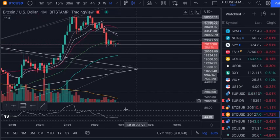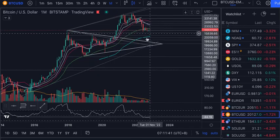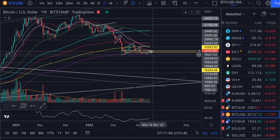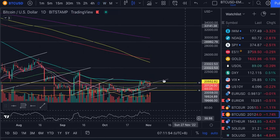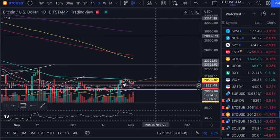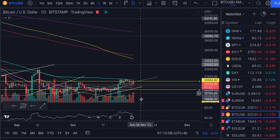So let's see. We are facing resistance on the monthly on the RSI. So this is the tricky part. And let's see what the stock market does. This is the range on the weekly. So I'm just doing the daily now. We didn't pass the moving average, trying to find support on those ranges, and let's see if the bulls have enough to defend this area, but if it closes below here, we will come down.